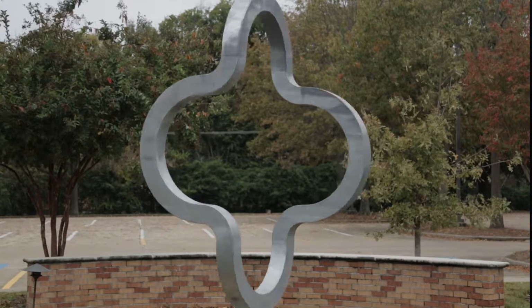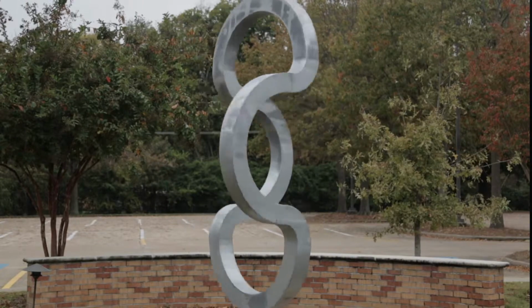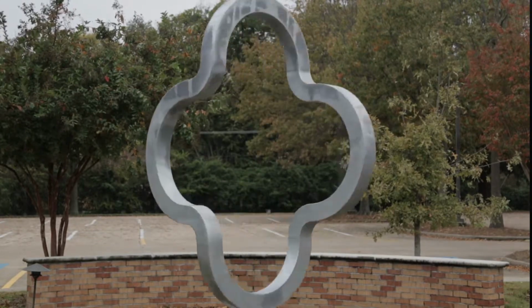I think there's a great challenge in keeping things simple. When there are fewer things to look at or distract you, what you're left with is the design, the pure design element of it, and the craftsmanship. And so I enjoy that challenge to try to create a sculpture with as few or as simple elements as possible.